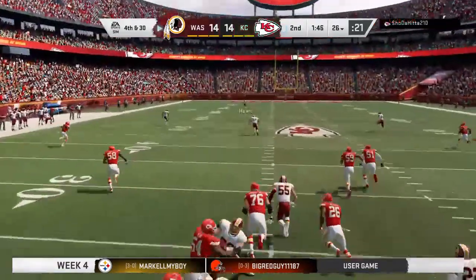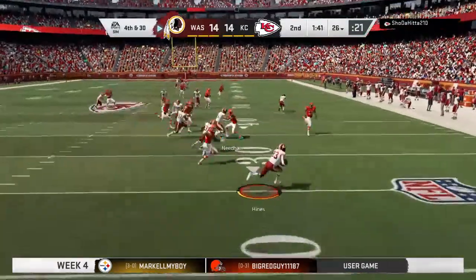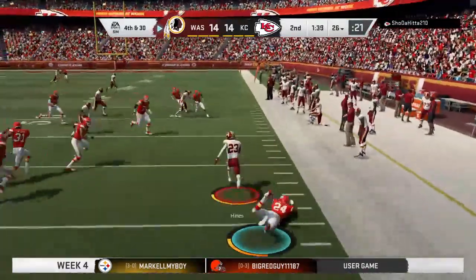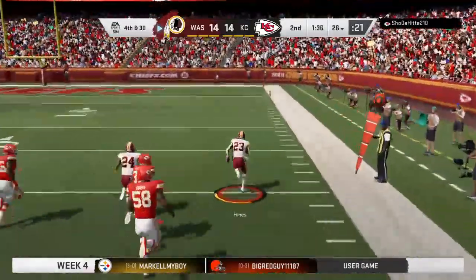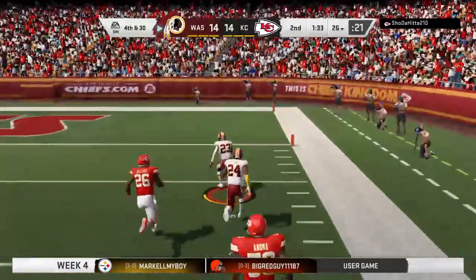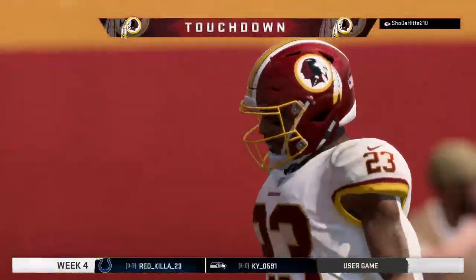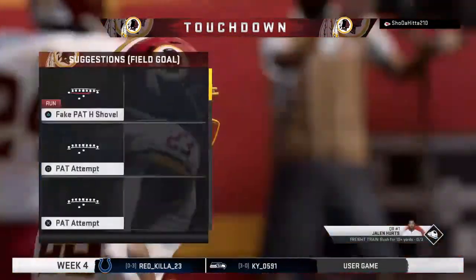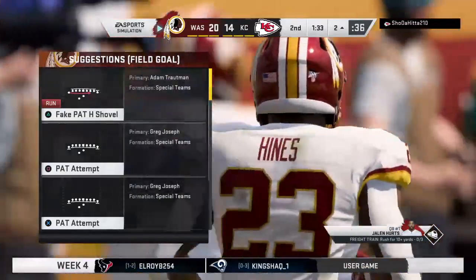And the punt team on now as this one's sent away. This is brought in at the 21. There he goes, right side. Touchdown, Washington. What a run, 79 yards on the punt return as his guys are able to regain the lead.